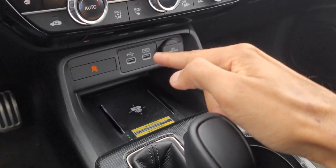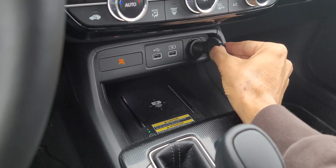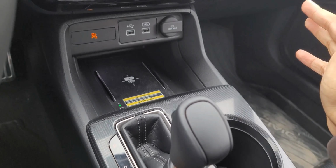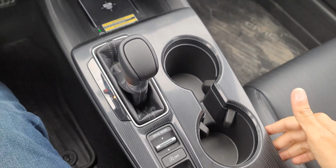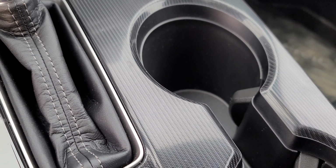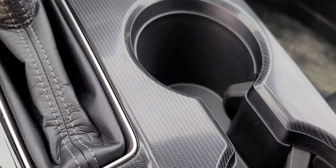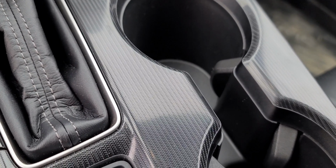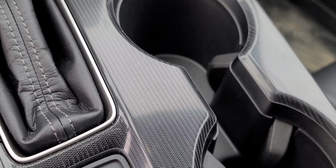You have a couple of USBs, your 12 volts, and then a wireless charging pad only on the upper trim, not on the other trims as well. Now moving lower towards that, you have the same grainy kind of material. It's texturized, it's not glossy black, which I love. Your cup holders are decently spaced out with little adjusters for making them fit in really well.